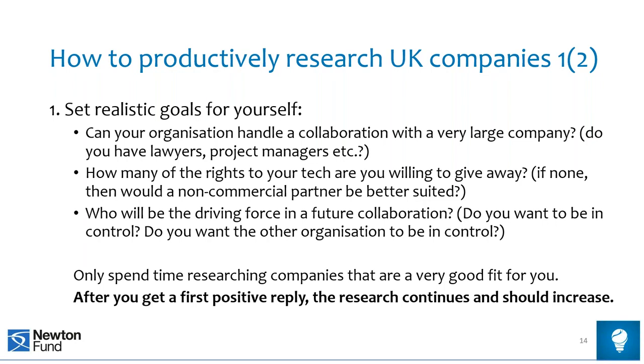And finally, the third point is to think a little bit about who you would like to be the driving force in the future collaboration. There is no reason why you can't set up two collaborations as well. So if you, for example, find several companies, maybe you just don't have the bandwidth to be the company that's driving it, especially if you're a small company and the other one is a large company. Maybe you would like the large company to be in charge. Maybe you want a project manager who's managing the project on their side, and you become a partner.